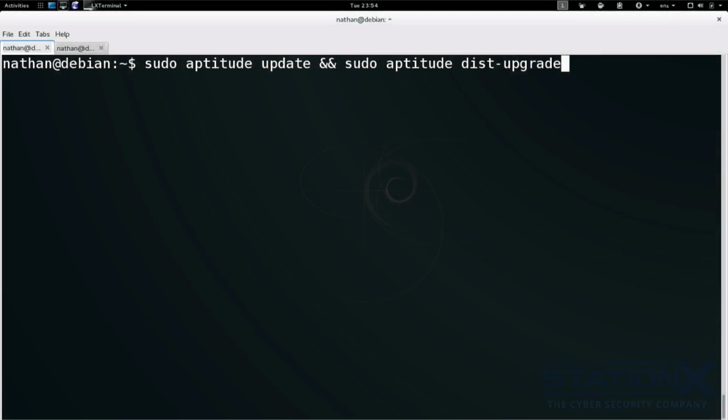If you remember, we also mentioned aptitude. Aptitude can be used as well to upgrade and update, and you would just substitute the command aptitude with apt-get. This is the recommended way of doing it by Debian. I just prefer the apt-get way of doing it because I prefer the output, but this can also be used.